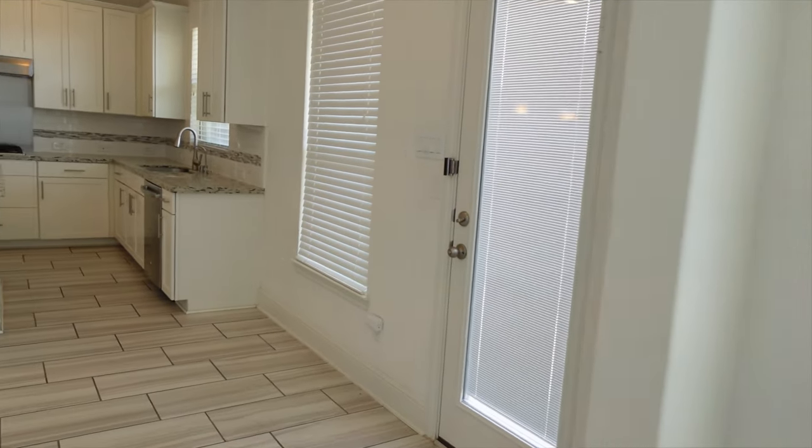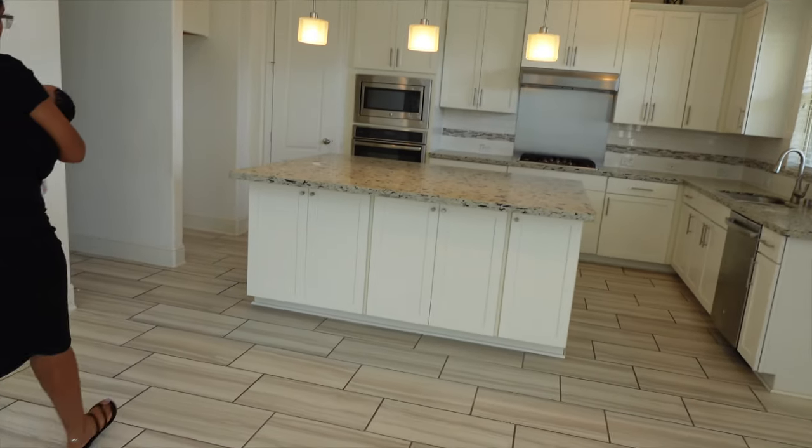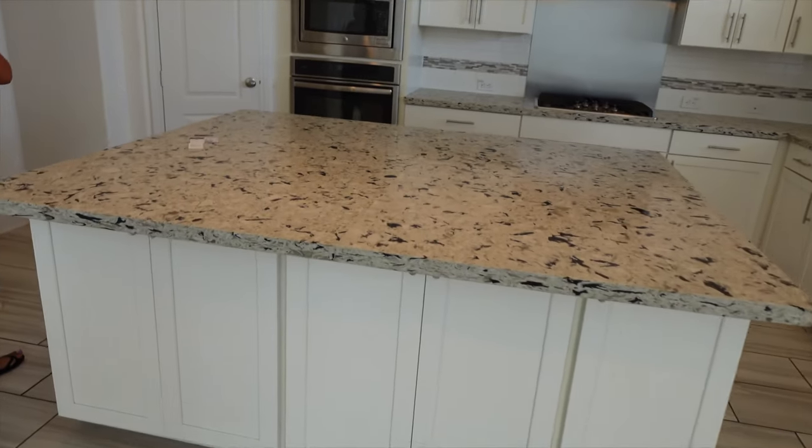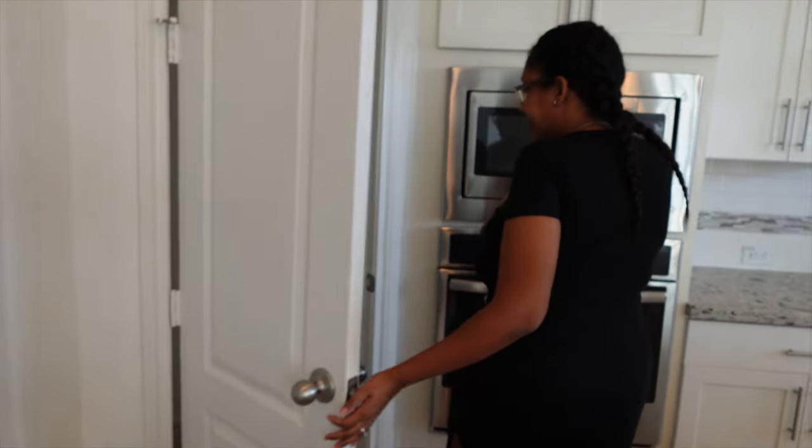It's laid out how I want it to be. Oh, that needs a new gate back there too. They got a big island right here. Yeah, we had to have our own refrigerator. Nisha, first thing she goes through is the pantry.